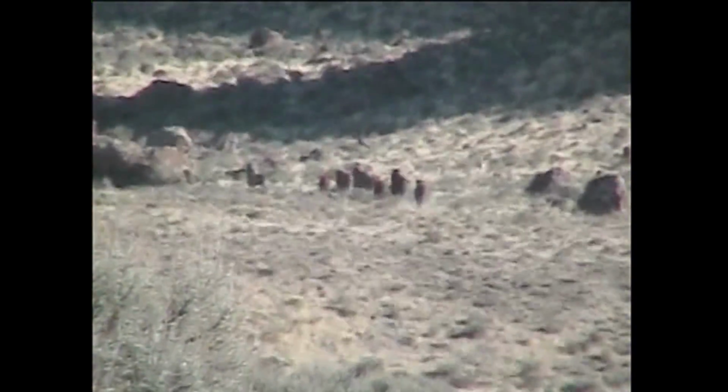When there gets to be too many of them, the BLM come out here and capture a few, and you can adopt these horses at a few different adoption places around Oregon. There's one at Burns and another over around Ontario or Vale or someplace where this Sheep's Head herd probably is adopted out.